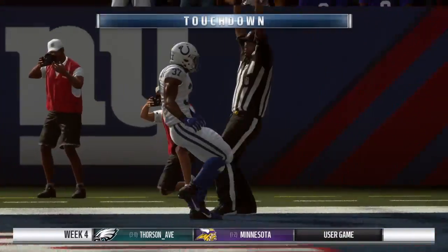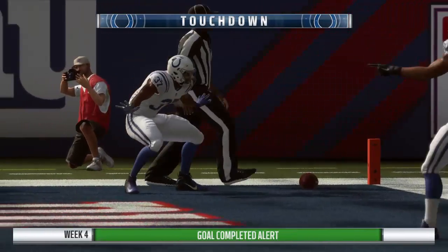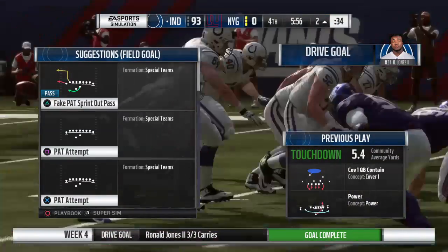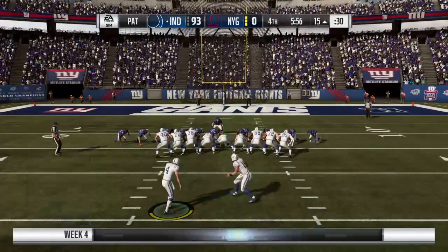And he takes this one in for a Colts touchdown. Ronald Jones, his 5th touchdown now on the year. And the Colts just continue to pour it on.